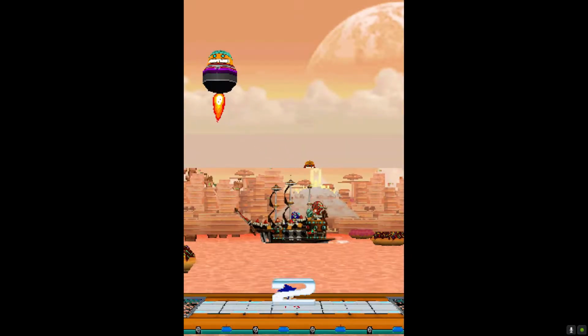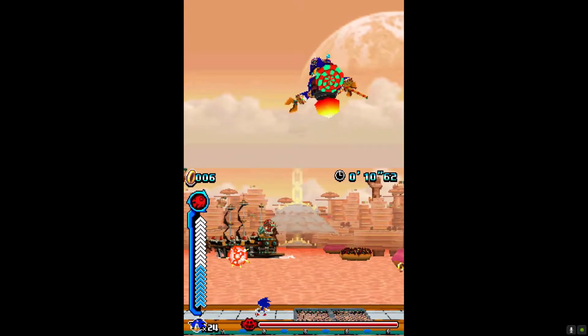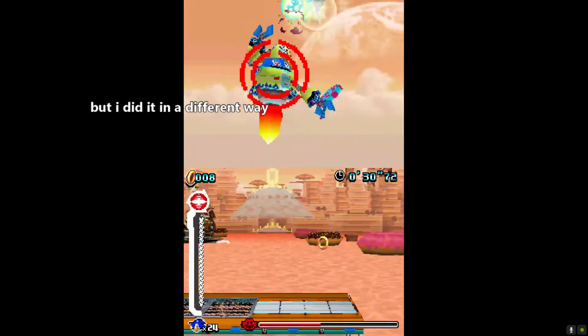After that, we go to the boss immediately. No cutscenes or nothing, we just go straight to the boss. The boss is interesting because you have to boost into these little robots he sends back at him, which will make him fall, and then you can attack him.